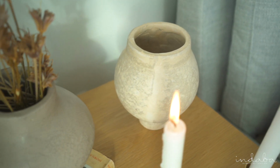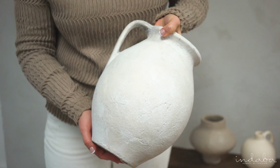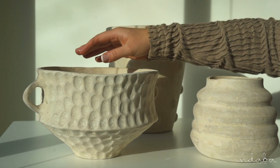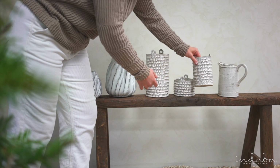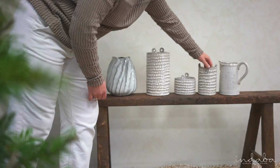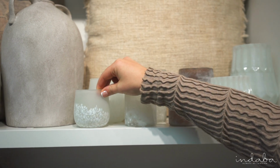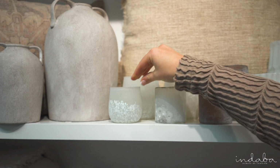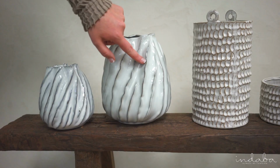Other ceramic vessels feature weathered finishes and antique forms. They are textured and dimensional, as if collected from travels or passed down as heirlooms. Even the shinier, creamy glazed vases have an earthy feel, with raw clay patterns showing through. Glass votives are hand-blown in organic shapes with frosted texture, snowstorm confetti designs, and milky white glass.